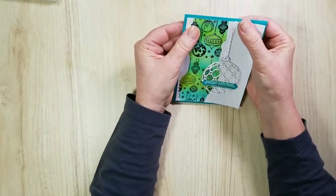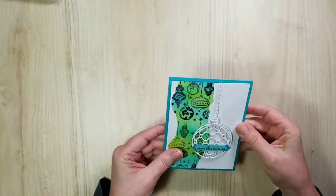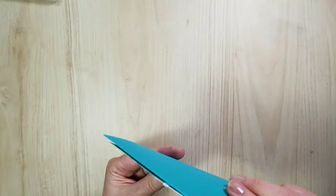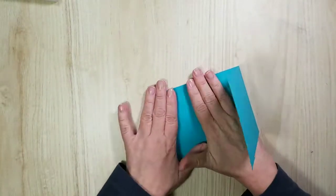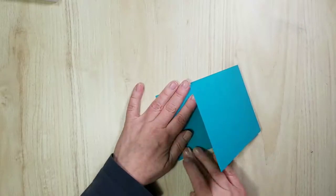I have to flip this over as soon as I like where it's at, and burnish it, make it stay put. But not too hard because you've got that layer on under there of the little sparkly bauble.